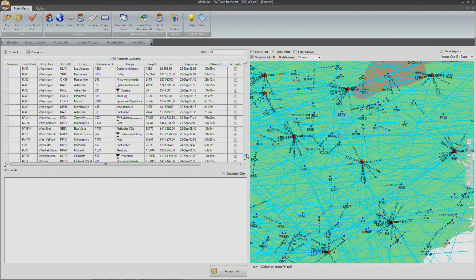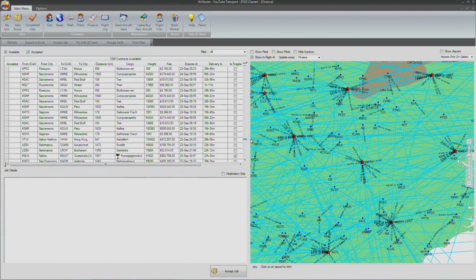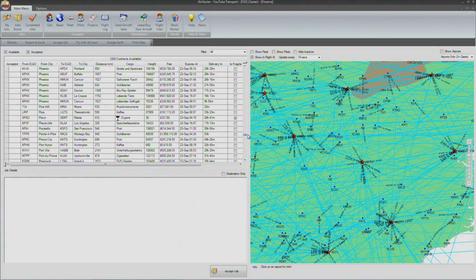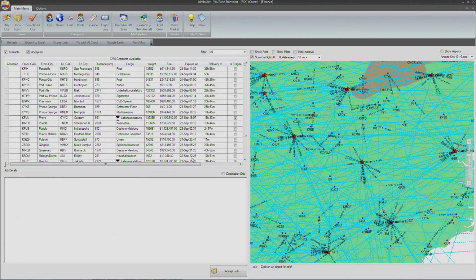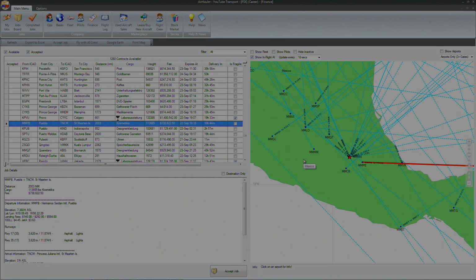Alright, but in the next one, we're going to stay in Puebla, and we're going to go right back, just because it's a really fun landing there at St. Maarten. Where'd you go, Puebla? And it pays very, very good. So that'll probably be the next flight, but that's going to be it for this flight, everybody. I hope you all enjoyed it, and I will catch you guys on the next flight.